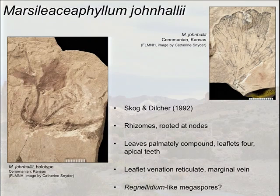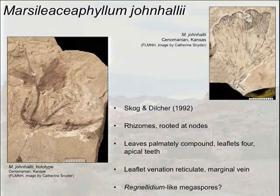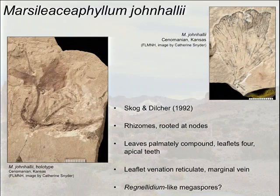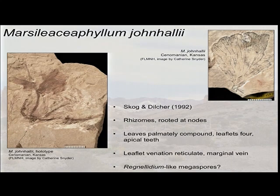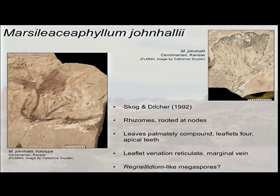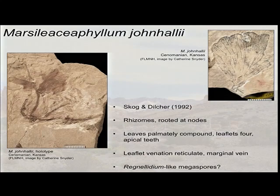So Marceliaceae phyllum John Hawley was originally described by Skog and Dilcher in 1992, and it's supposed to be the oldest record of Marcelia-like plant. It was originally described as Marcelia. It didn't have any spores with it or sporocarps, and so it was eventually transferred to this catch-all genus Marceliaceae phyllum, which is supposed to encompass any vegetative structures that look like they come from Marceliaceae. So this is actually the type species of that genus, so it is a very important plant.